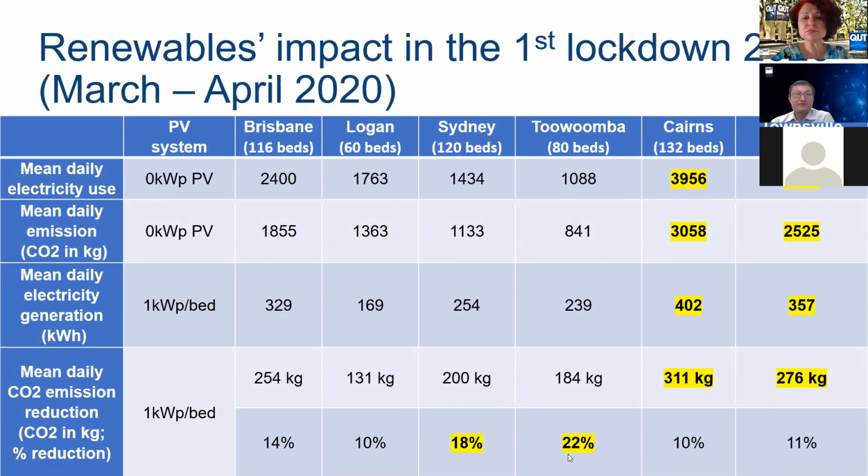From my calculation before, and also from running algorithms, if we get a return in 3 years, that's a 30-ish percent return. So here we've seen that we can recommend slightly more kilowatt peak per bed. But Cairns and Townsville look like they need a lot more kilowatt peak per bed. If you look at the figure here, we can alleviate it more.